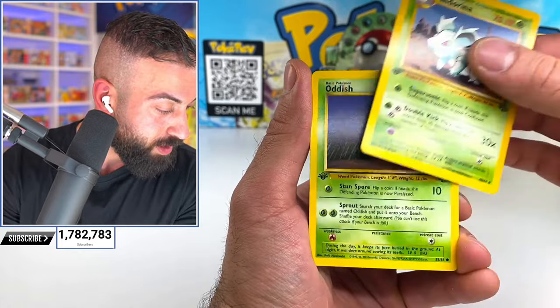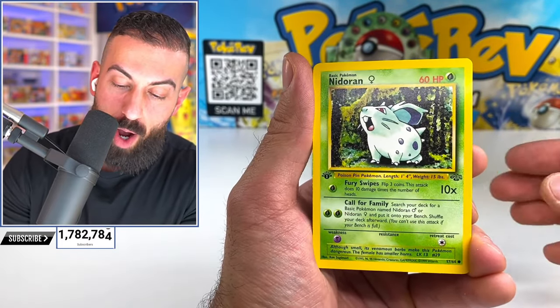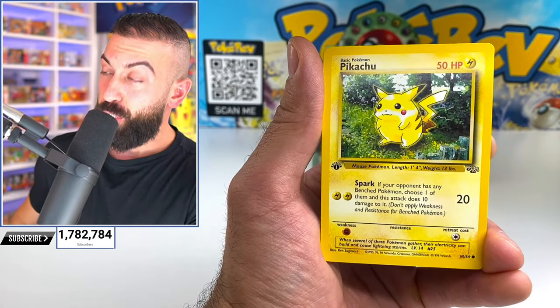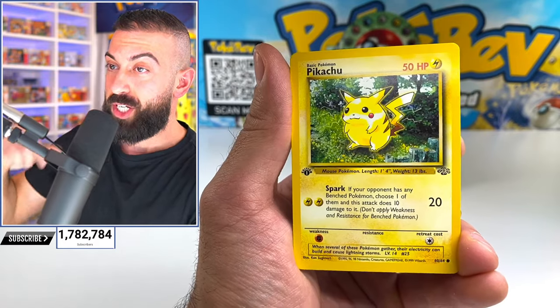I'm going to open this bag up. Justin. I don't. Cubone. Nidoran. I'm telling you. Pikachu. I'm telling you. You're feeling jiggly right now? Me too.